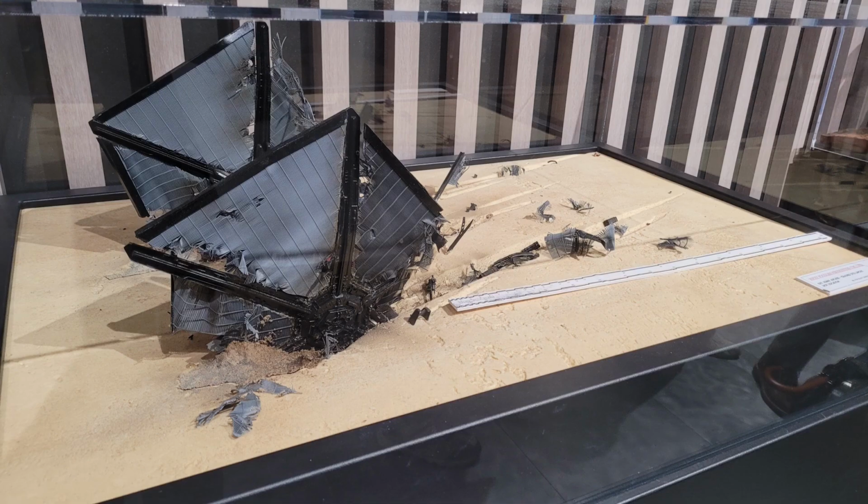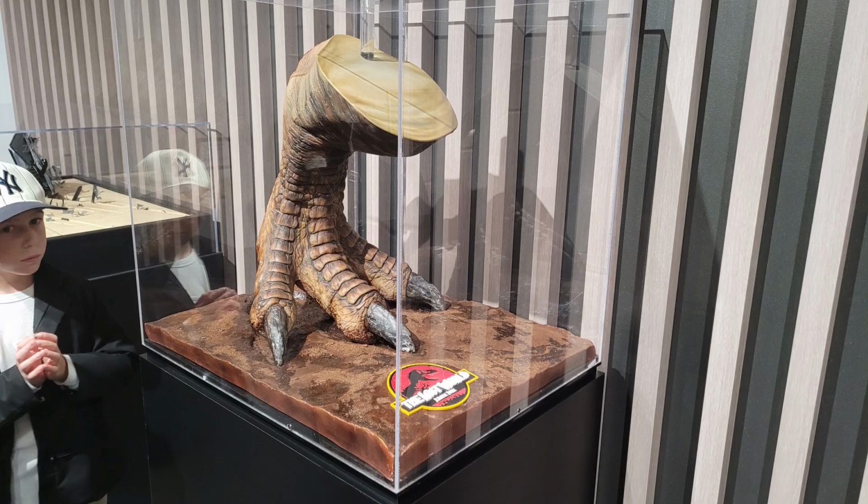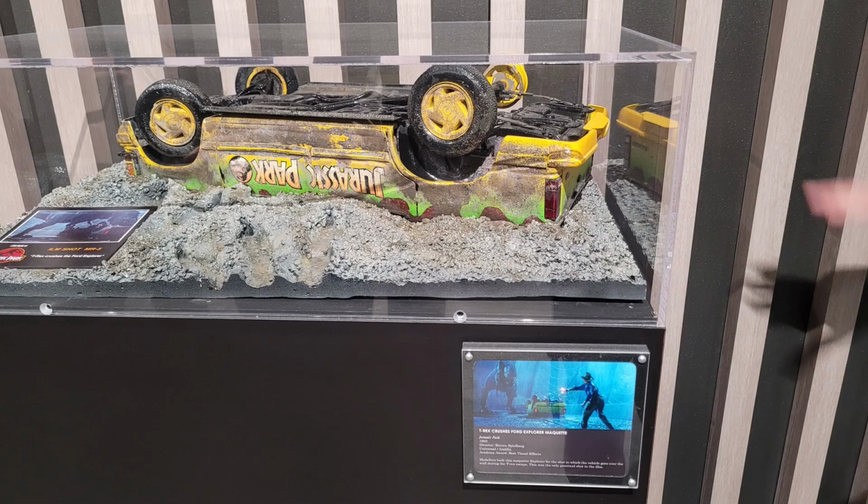That's a model of the opening from The Force Awakens, where Finn and Poe crash. That's another 3D model they used for Jurassic Park. Yeah, they actually made models for stuff to put it into the computers. So they could scan it in 3D, and then that's what they used to animate the dinosaurs.